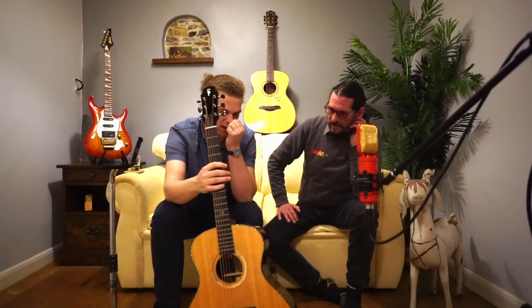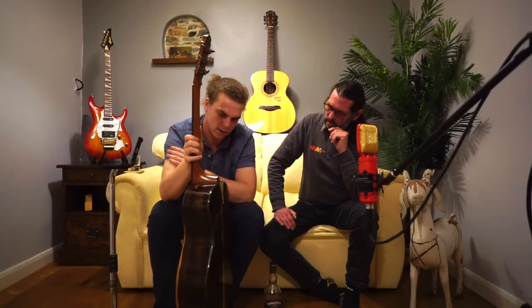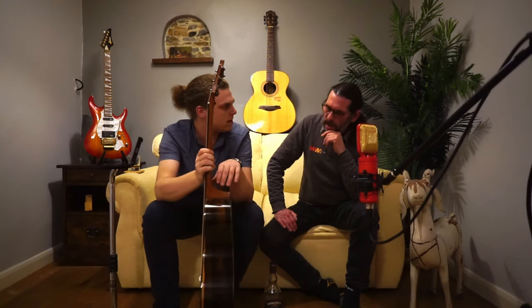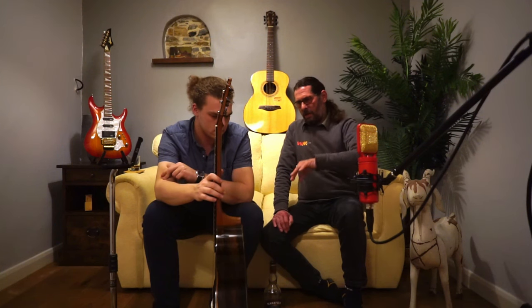Whilst we're on to the interior, I'm pretty certain, I forgot to ask Frank this, but looking on the inside, this is a bolt-on neck, isn't it? It's a bolt-on neck. Yeah, and it's got the tail block under the fretboard as well. So that fretboard line will stay straight, whatever happens to the guitar. Yeah.